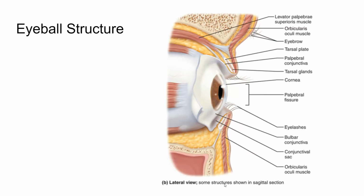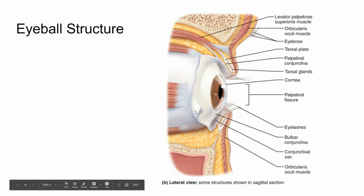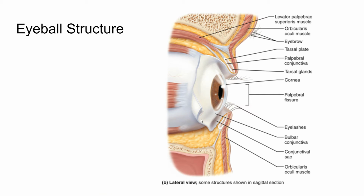Let's see. There is this white area here. You can kind of see this. This is a transparent mucous membrane that sits on the eye. It's called the conjunctiva, and it just lubricates the eye, protects the eye. If you've ever had pink eye or conjunctivitis, this is an infection or an inflammation of this conjunctiva. Very, very painful.